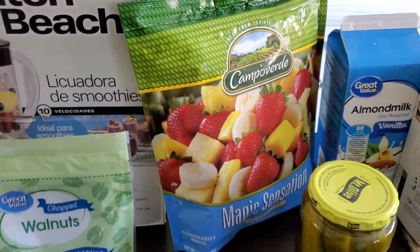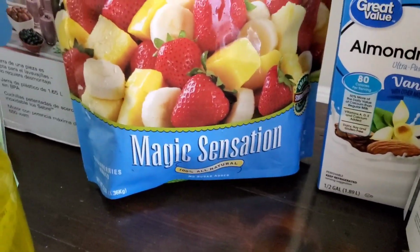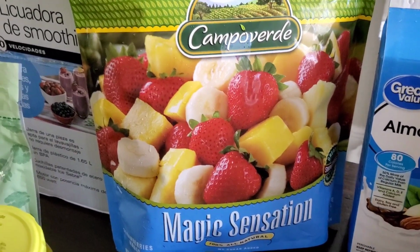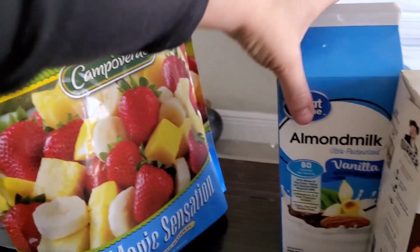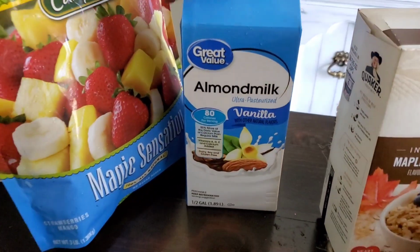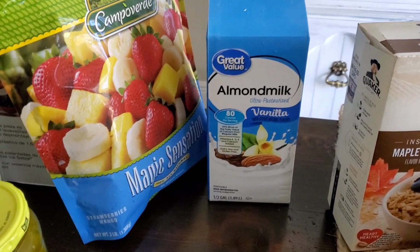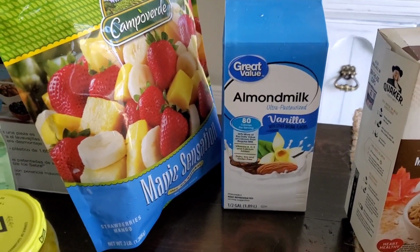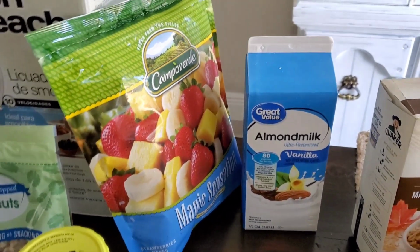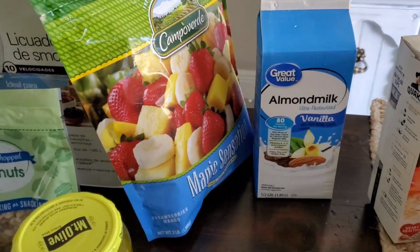We like to have smoothies, so I did grab this big bag of Magic Sensation frozen fruit. So we're going to make a smoothie today. To go with that, I got some almond milk, just in the vanilla flavor. I actually ordered the other one, and they substituted for that. Great Value. I ordered the actual brand. I don't know what it's called, but that's not the one I ordered, but it's okay.